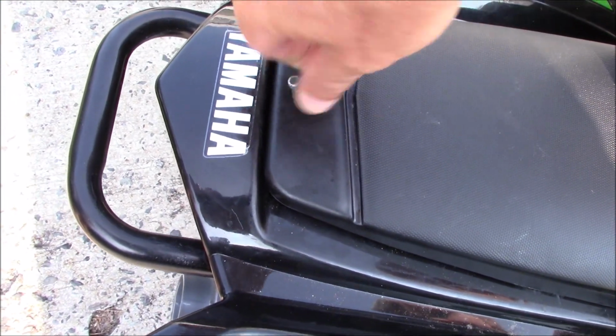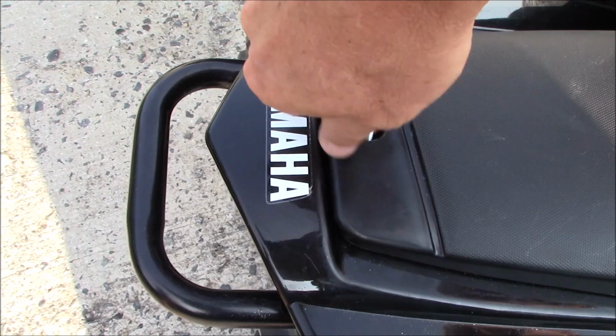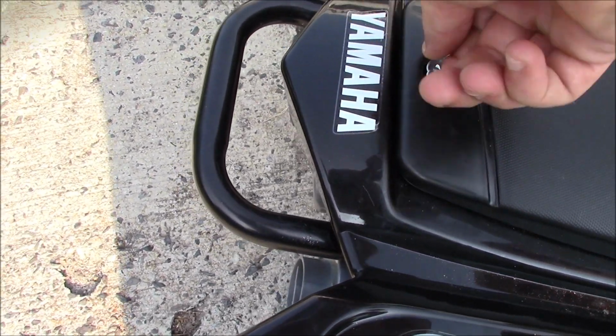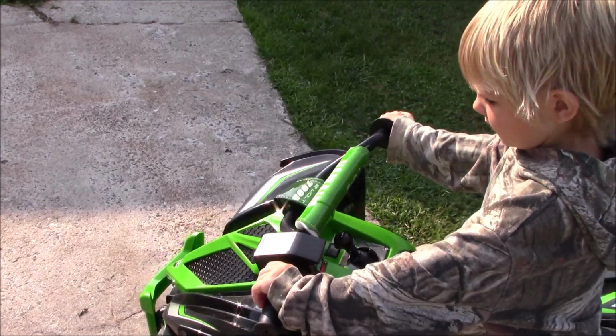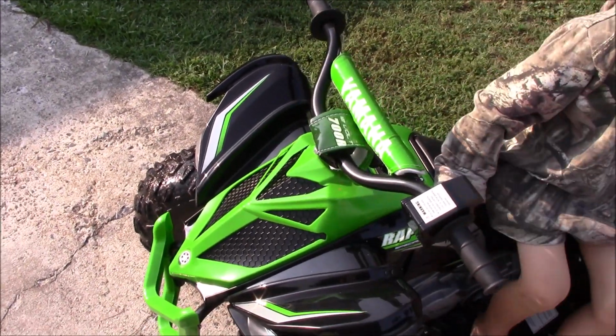Yeah. Joshua rigged this thing up and put this wing nut on here so it's easier to tighten without a screwdriver. Oh, your steering wheel's loose, ain't it? Yeah. All right, I guess we need to tighten that up, don't we?